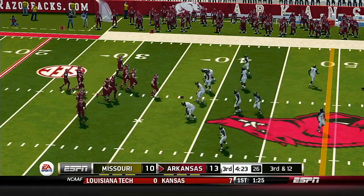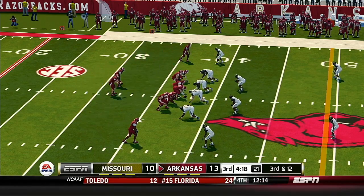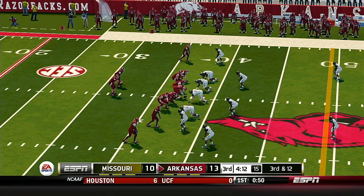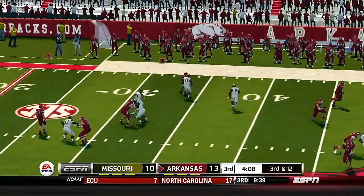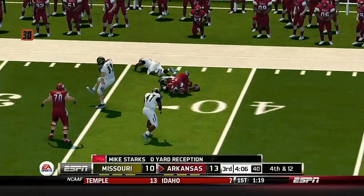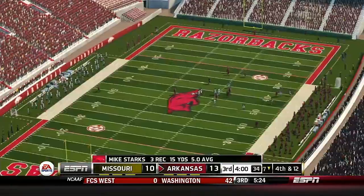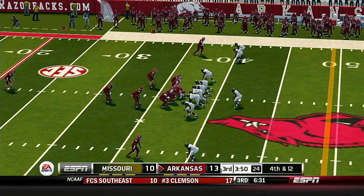From their own 37-yard line, third down. Caught, and he's hit immediately. Looks like the defense was in man coverage there, fellas, and that's why they stopped that screen. Yeah, and when the secondary isn't dropping back into zone, it makes it difficult to have success with that kind of screen play. Taylor, the return man.